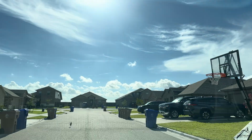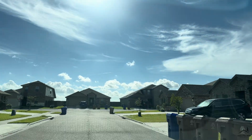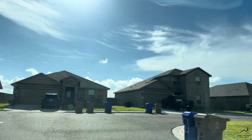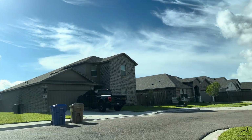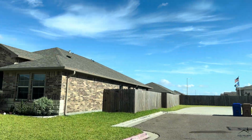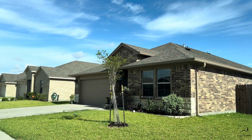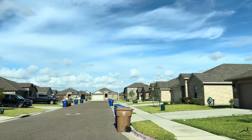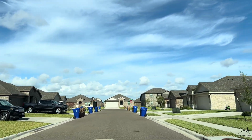So I just wanted to take you guys on this dead end, like I mentioned earlier, so that way you can at least see 2 of the dead ends in this community and how they are T's instead of roundabouts, because it is such a unique feature of this community to have these type of dead ends. It took me by surprise, so I'm sure it will take you guys by surprise.